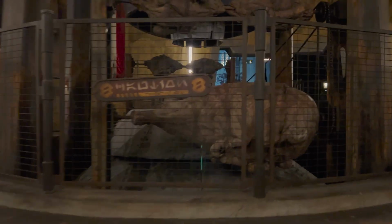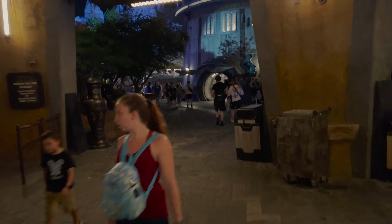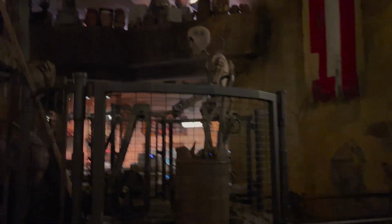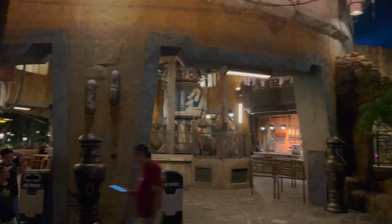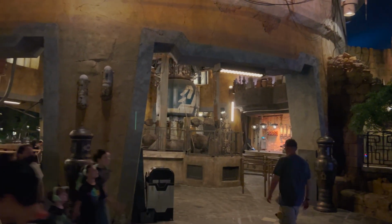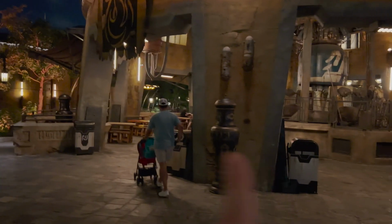But this is always cool because they've got these things cooking here. And then right here, this guy's doing some work. So this little restaurant, I think you mobile order, but it's called Ronto Roasters. And then we missed this area here, but you can get to it, but we're gonna go ahead and continue this way.